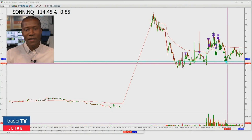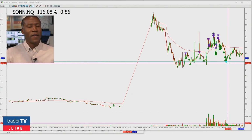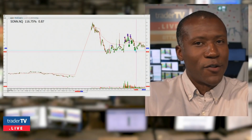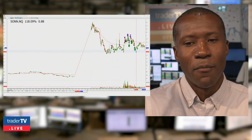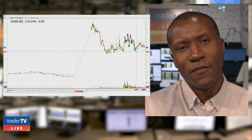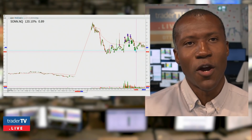On the bottom end of it, where am I covering in the bottom end of the move? Down in front of that 145 again. So you identify these target areas. If you're a scalp trader, a lot of times you know the range that you're playing with. You might not be sitting there holding on for dear life like a breakout trade on a momentum stock, but on a small cap, you can use the range identified to give you support, resistance, to give you target exits.